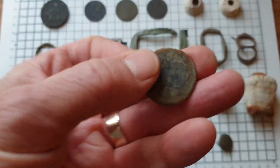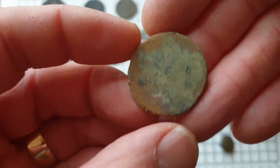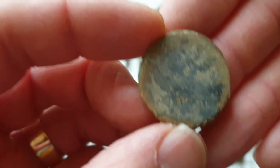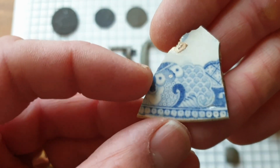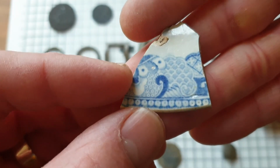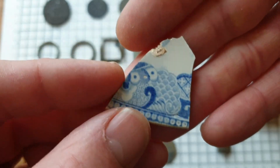This I thought was a coin at the time, but there's absolutely no detail on it at all that I can see. It's quite thick as well. Just doesn't quite feel right for a coin. Other buttons here, little bit of probably 17th century pottery. Couldn't quite find a match for that, probably imported Chinese I would imagine. Came out with the same hole as a buckle.